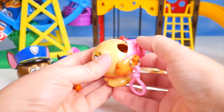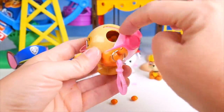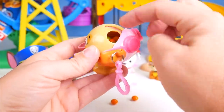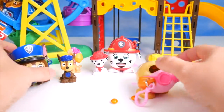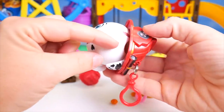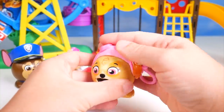Whoa! All right, you gotta be careful with Sky because I didn't realize that it goes back so far that it actually uncovers the spot where you pour in the candies. So if you just tip the whole thing over, it actually will just come out of there. I don't think the others did that well. Chase doesn't move. And then, see Marshall's, you can barely see, it's not enough for the candies to come out. But in Sky's it is, so you just have to be careful.